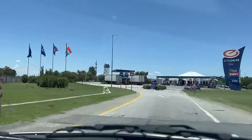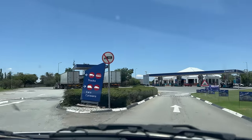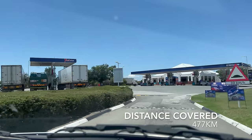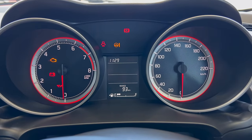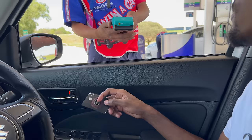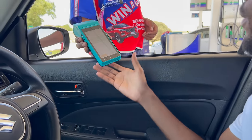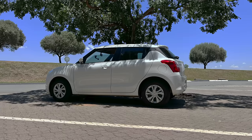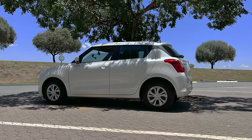With the first tank, we covered 477 kilometers and we are now refilling with 93 kilometers of range remaining. For the second tank, we paid 660 rand 75 cents. After that, we parked our car under a tree and chilled. And I don't know who needs to hear this, but Cape Town is far.